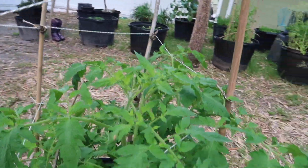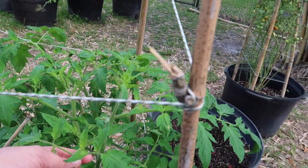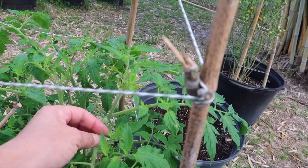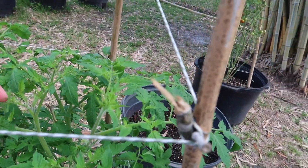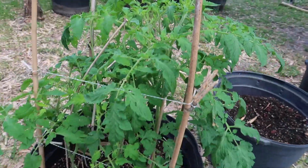Here is the beefsteak tomato, and it has gotten much taller since last week. I keep swearing I see flowers, but then I don't, so yeah, we're just gonna keep waiting on that one.